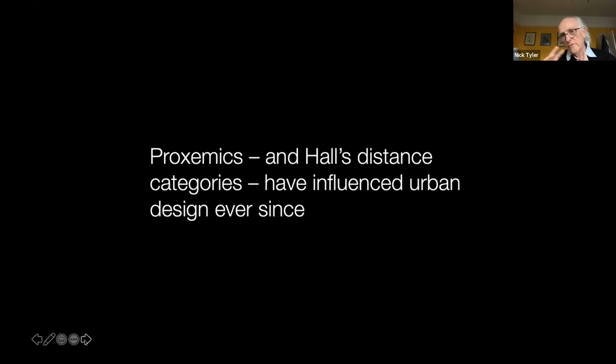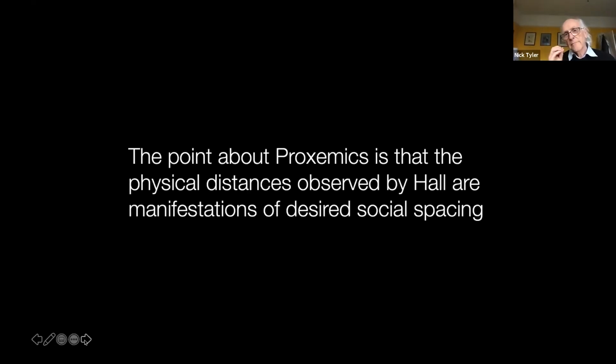So the characteristics of whether you bow to greet somebody, which tends to place you further apart, or whether you hug and embrace to greet somebody, which brings you closer together, actually, when you have the actual conversation, they will move to something around 1.25 meters. And that is the key to proxemics, and why proxemics has been driving urban design: it was a manifestation of that desired social spacing. This is how you deal with people where you want to deal with them.